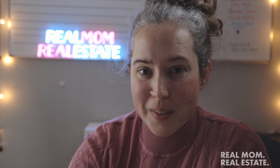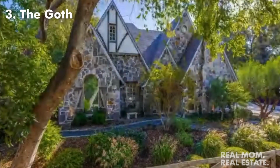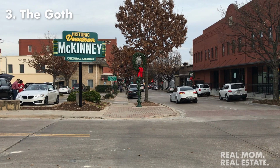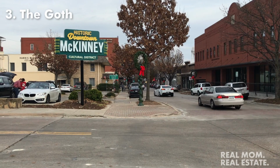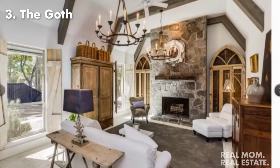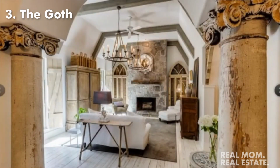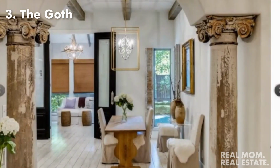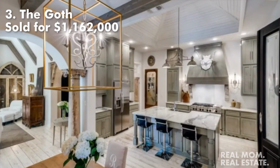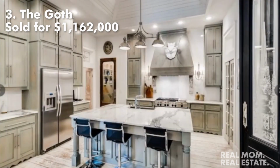And on to the next one. This one I nicknamed the Goth. It's located really close to the downtown McKinney Square. You could probably walk or bike to the square because of how close it's located. It was originally listed for $1.2 million and the person that bought it got it for $1.162 million.